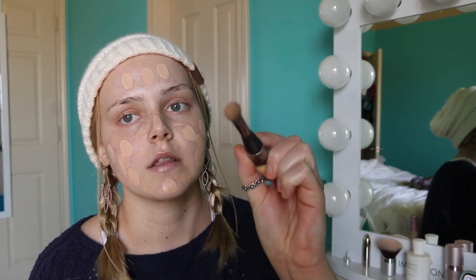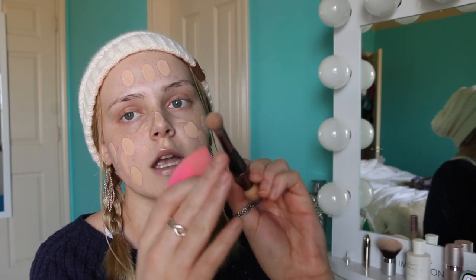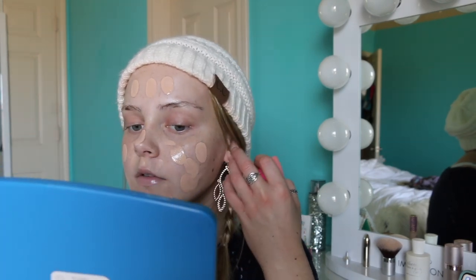I think that's good. And then I take either a beauty blender and I get it wet, obviously, so you get that full coverage. Sometimes if I'm just using lighter makeup for the day, I also use the It Cosmetics foundation brush. It's like a foundation brush, and then I use this side for concealer. You'll see that in a minute. But today, for the video's sake, I'm gonna use my beauty blender. And I just start wherever.